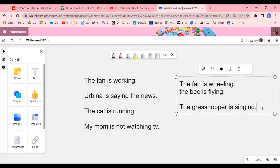Excellent, Miss María Salomé. Is watching TV, Miss? Y lo demás está very, it is not raining. Exactly, porque recuerden que podría ser una negativa. My family is watching TV.